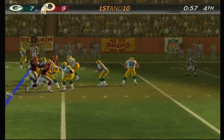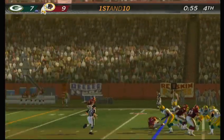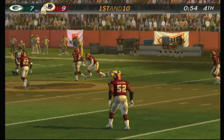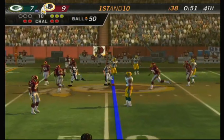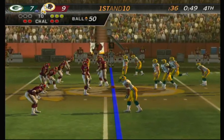The Redskins come out in a 4-3. Looking deep to the right. He made the catch. We're going to spot this one at the 50-yard line. That's a half dozen tackles now. And it looks like they're going to go no huddle.